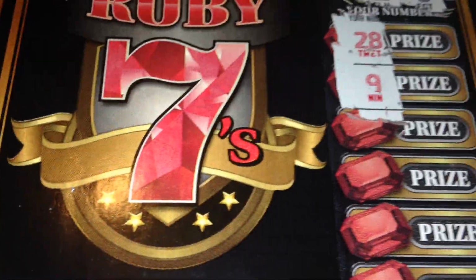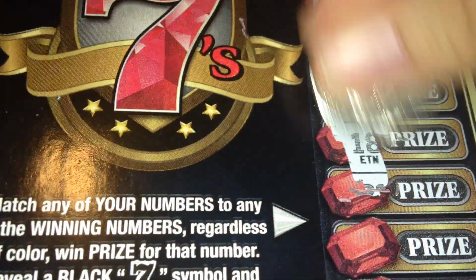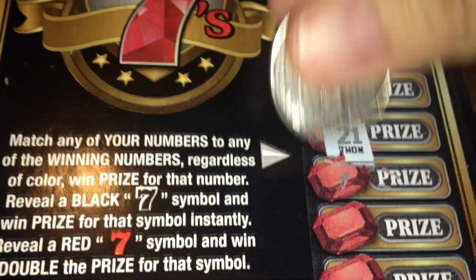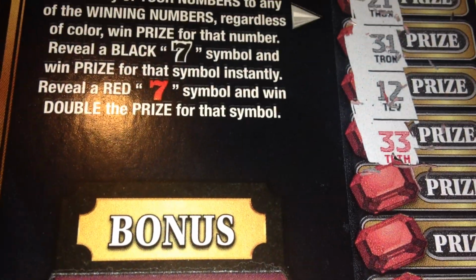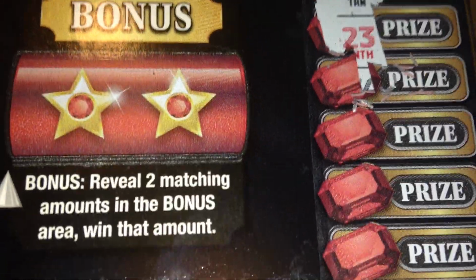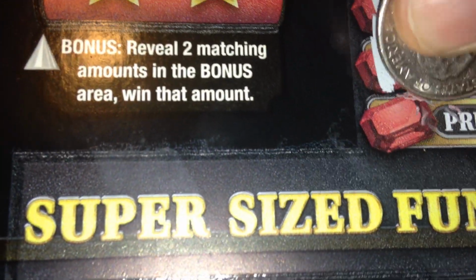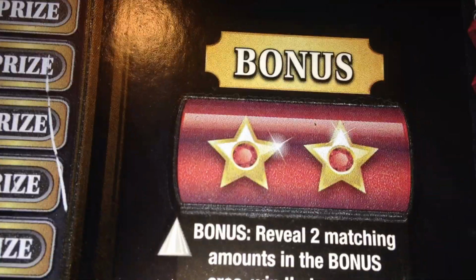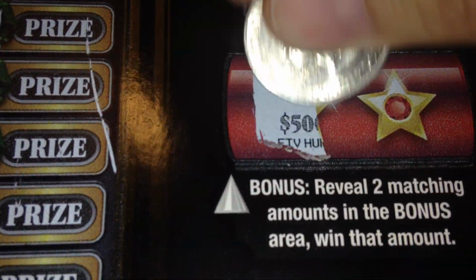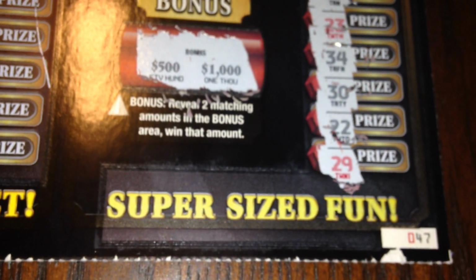28, 9, 1, 6, 18, 21, 31, 12, 33, 13, 23, 34, 30, 22, and 29. So no matches there. And last but not least, let's see if we can match the prize amounts here. 500 and 1,000. So that is not a match, which means that ticket number 47 is a loser.